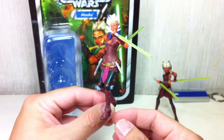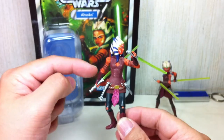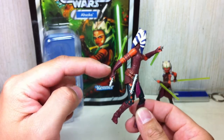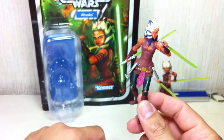Articulation on this figure is not bad at all. She's got a ball-jointed neck, a waist swivel, ball-hinged shoulders and elbows. She's got a forearm swivel, which is nice so that the sculpt of her bracelets or gloves doesn't get broken up. It's really the forearm that swivels. She's got a hinge hip, ball-hinge knees, and ball-hinge ankles.